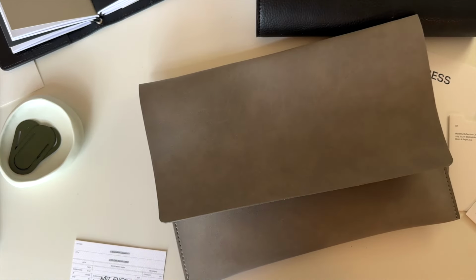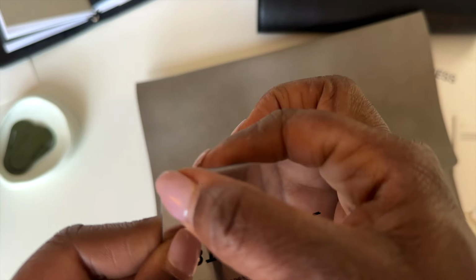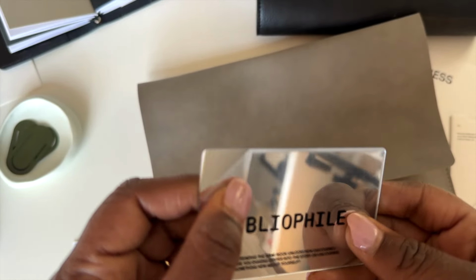Isn't that beautiful? So this is a reflection prompt card. Y'all, this is how you know you're getting old. So it says, rereading the same book unlocks new discoveries. Are you digging deeper into the story or uncovering something new about yourself? And don't forget, you have to peel this off. I'm not going to peel it off yet, but make sure you peel that off so that glass really shows.